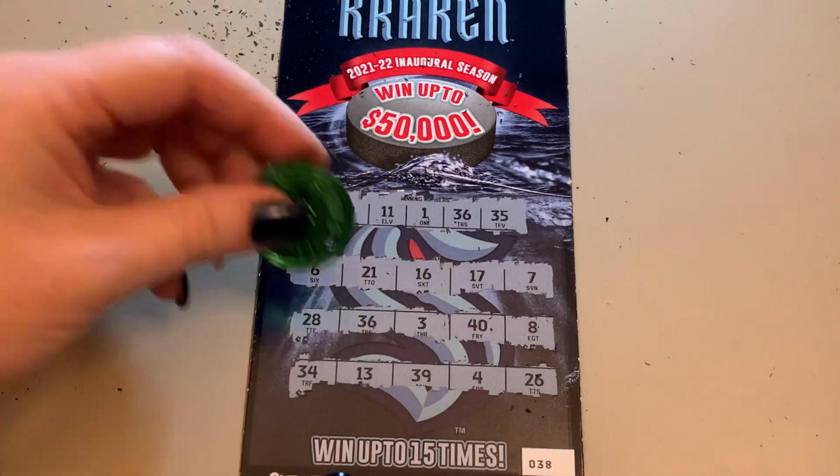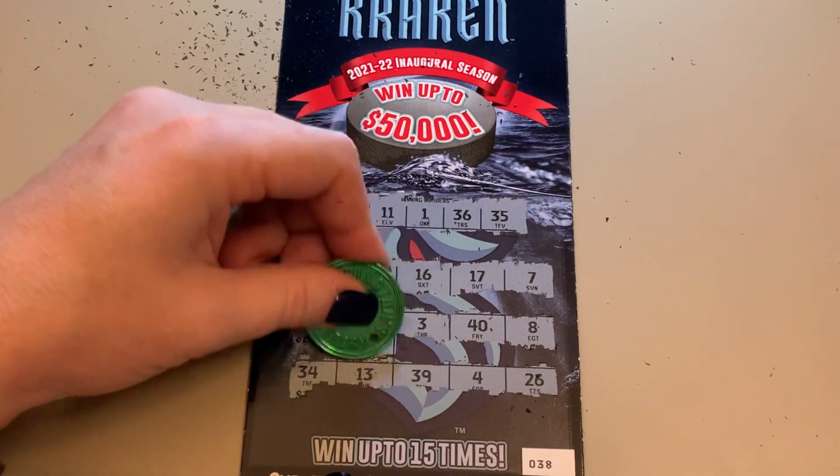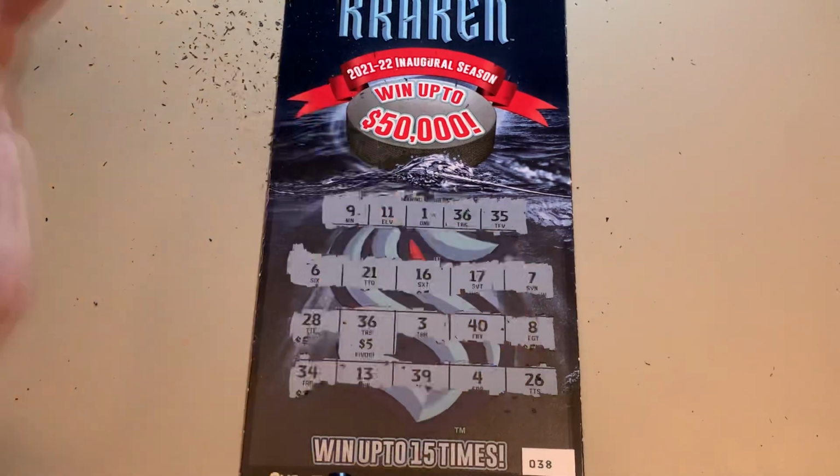Let's see, hopefully it's a big fat prize here. Let's see. $5. Well. All right, well. Better than zero. That with the other one right here. Just takes one ticket. And get all this scratchy dust. There we go.